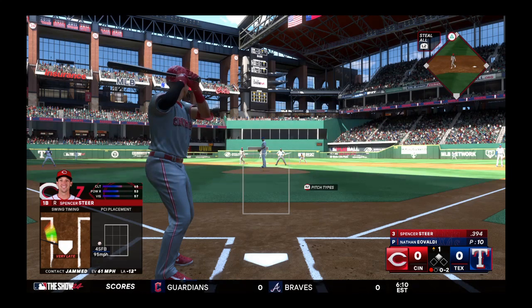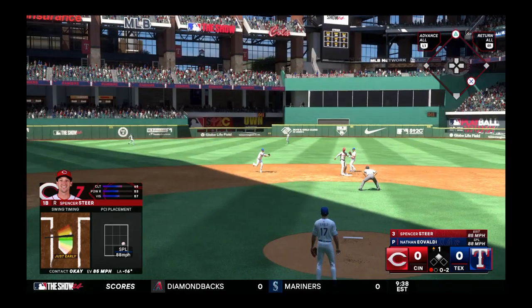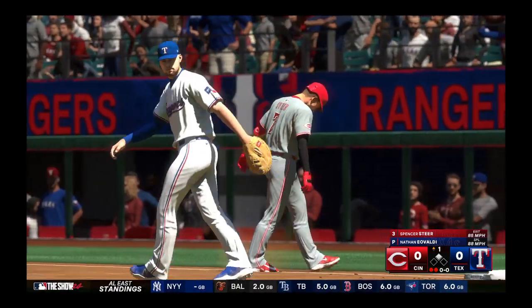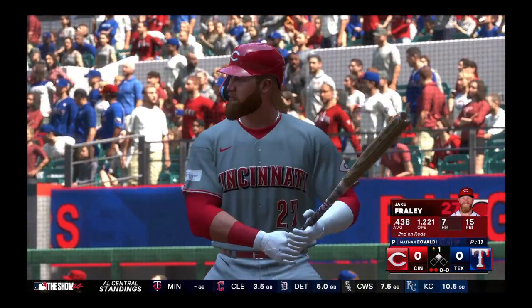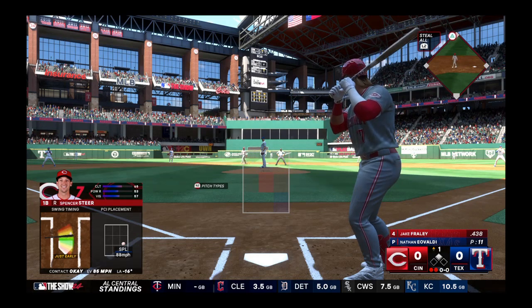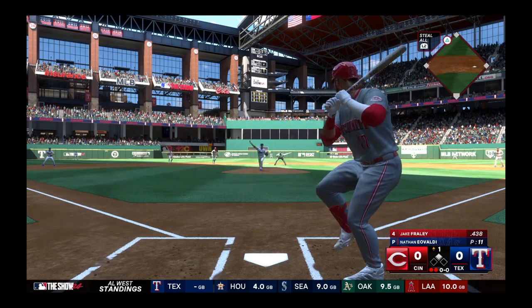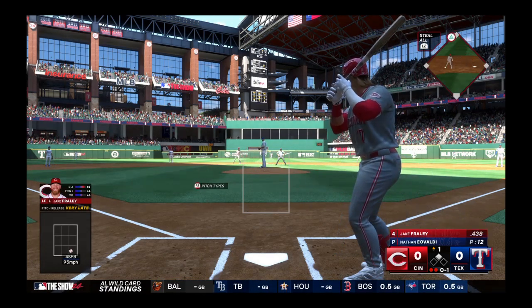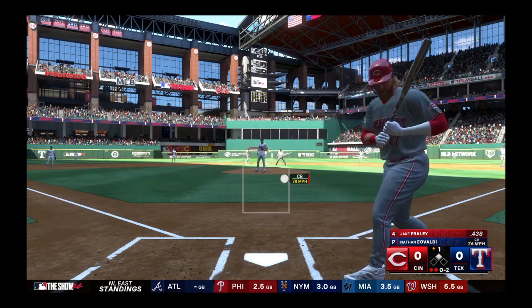One out and a runner at second here in the second game of the series. Swing and a ground ball out to short. Tosses to first. That's the second out. Jake Fraley, the next to hit for the Reds. There's a strike, 95 on that one. And that gets the inside corner for a strike.